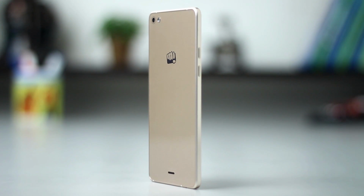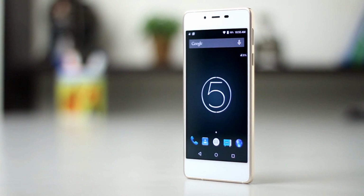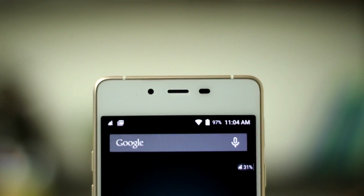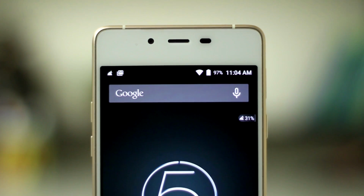I am an iPhone 6 user and I like slim form factors, and I like the screen size 4.7 to 4.8 or maybe even 5.1 inches, but nothing beyond that. I don't like very big phones. So this is something I was really interested in, and just take a look at it.